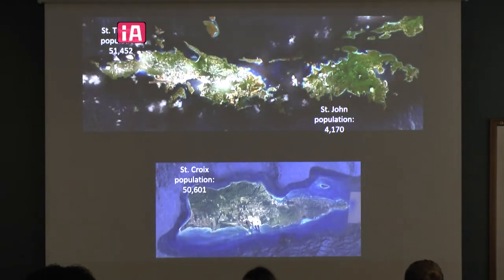In terms of population, of the three islands, St. John actually has the smallest population. It's primarily a national park, so it's only about 4,000 people. St. Thomas has the highest population, highest density of people, too. It's sort of the port location. That's where I live and where most of the Marine Science Center faculty and staff live. St. Croix also has a population around the same as St. Thomas, but it's sort of less dense, so it's spread out.